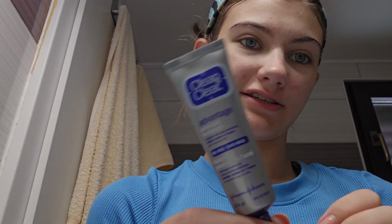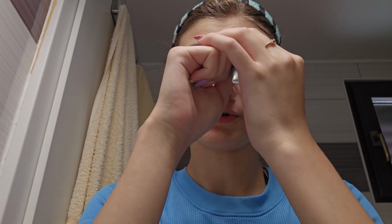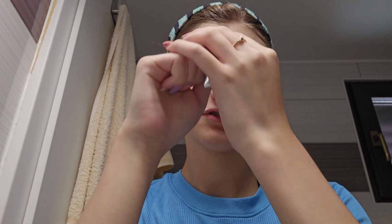Alright, so now I use Clean and Clear Acne Spot Treatment. I just put it where my acne is. I don't have that much right now, except one right there, which is annoying. I'm just gonna put it in the spots that I normally have acne, just to make sure.